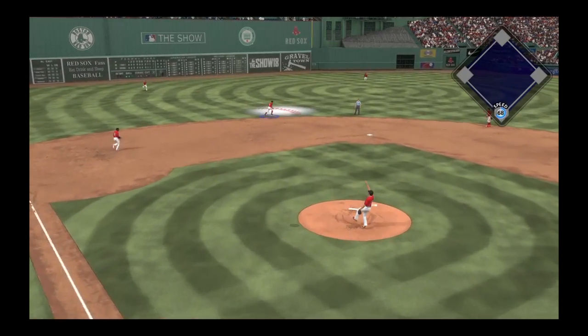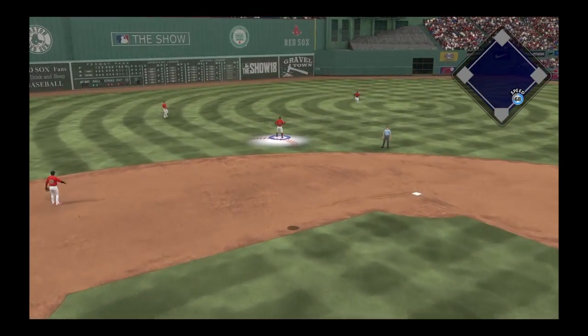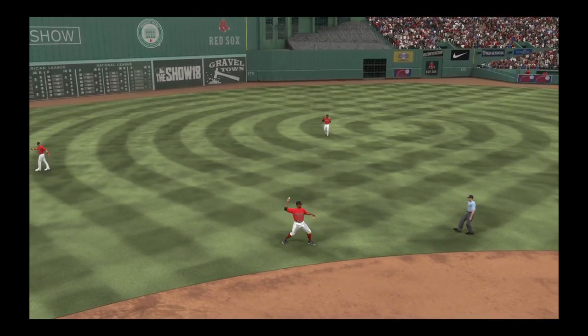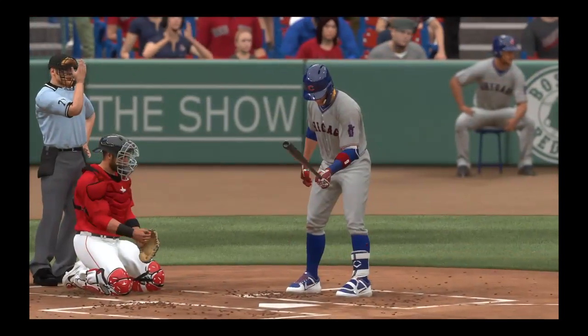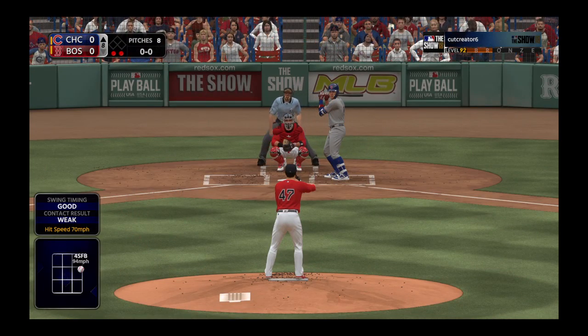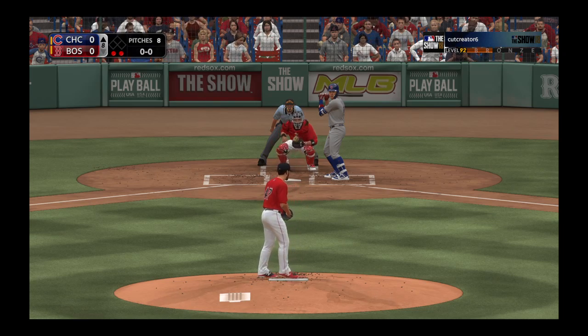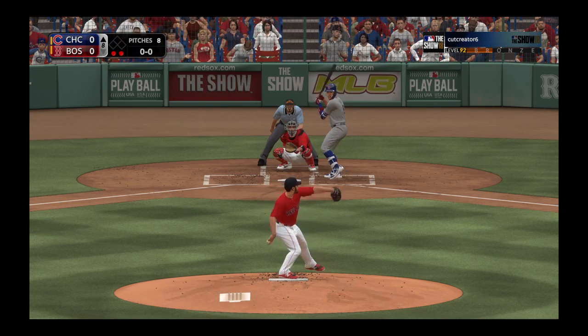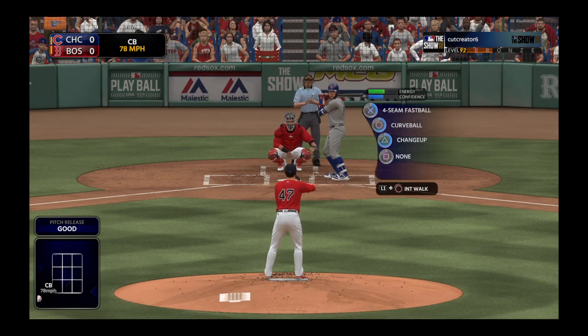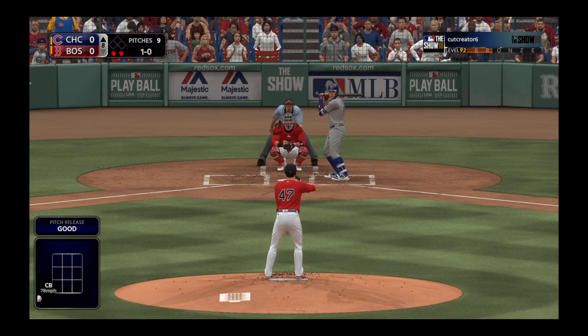Popped him up. Under it is Bogaerts, and there are 2 away now. Here's Javier Baez, 0 for 3 with a couple of strikeouts for him to this point in the ballgame. Here comes the first pitch. And a curveball that started low and broke lower, ball 1.